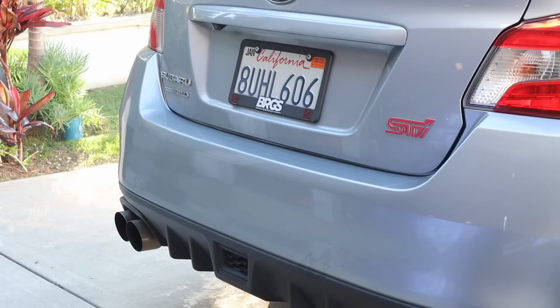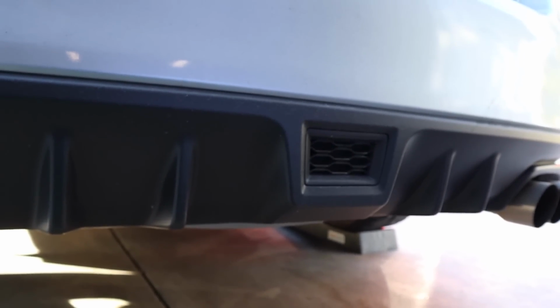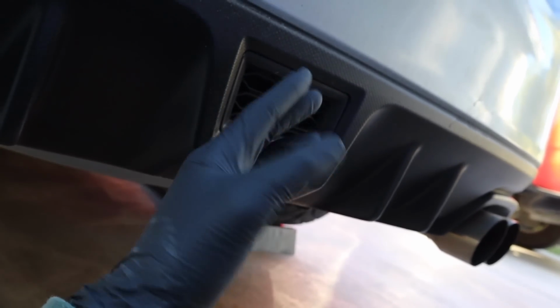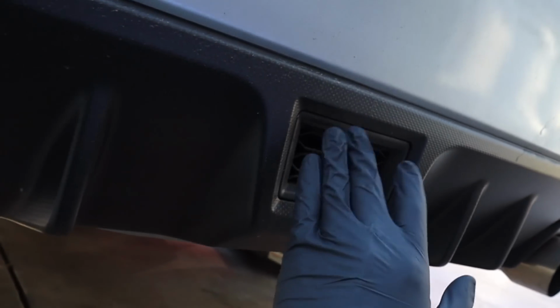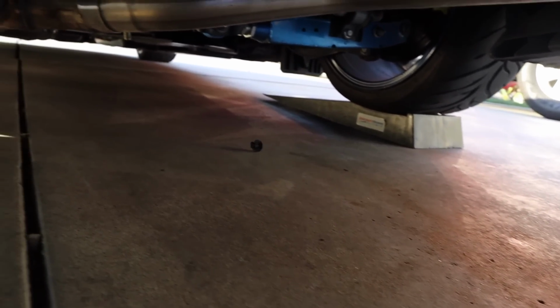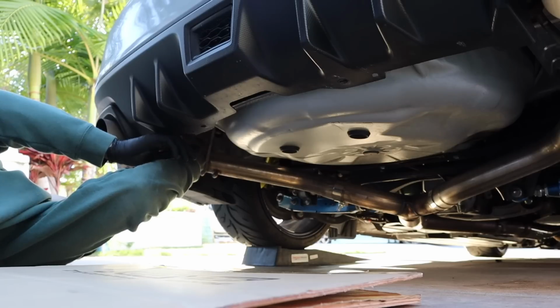Save the time of washing hands, just wear some gloves. All right, first thing we're gonna do is remove the stock. I was gonna say fourth brake light, but there's nothing here. It's just a plastic cover. Take these off. There she goes.